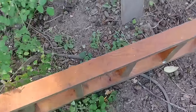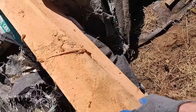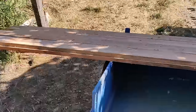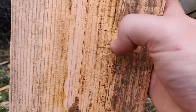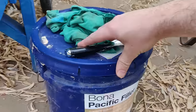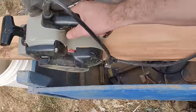Check it out. This ladder, unfortunately, cracked right here. See that? Oh, baby. This is my floor. Clean them up. Those are gonna be just gorgeous. So we've got some, I guess, dry rot coming in here. Well, I can fill in the space with this filler stuff, which is nice. Thompson's water seal on the bottom, Sikkens on the top.